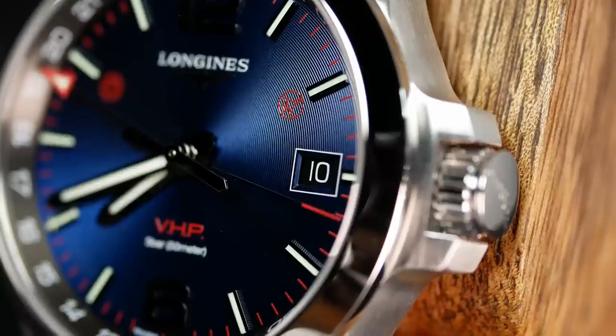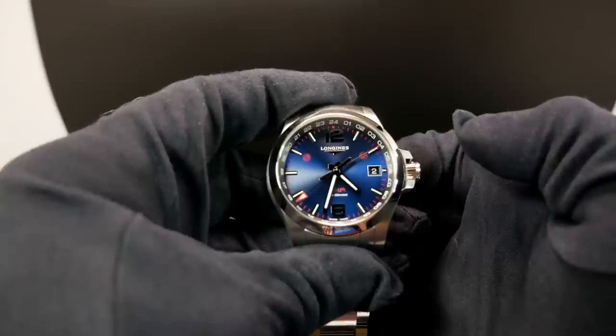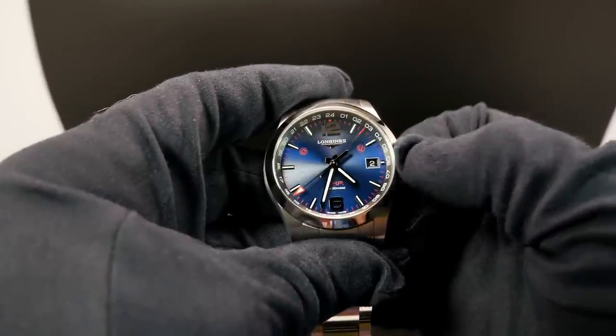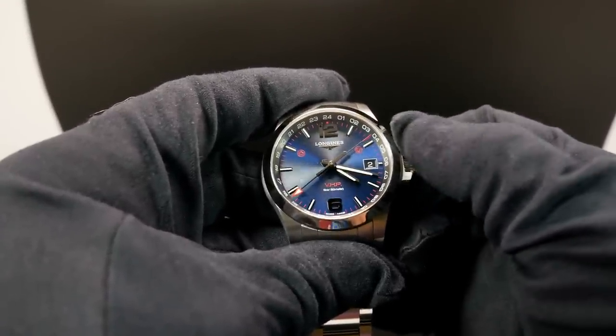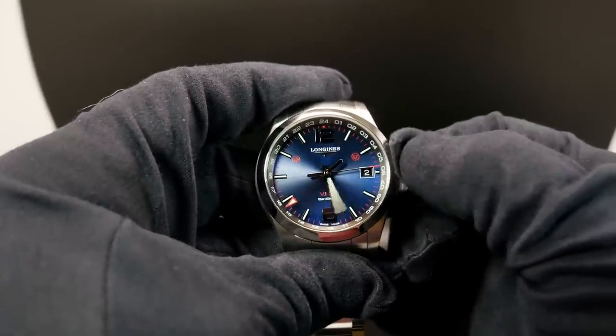I'm sure at that point, it's still a pain to set up. And you're probably right, especially because the manual doesn't even go into how to do this, which means if it's completely dead, you might have to ship this back to Longines to set up. And that is a pretty big negative in my book.